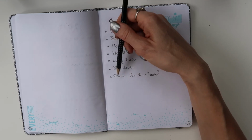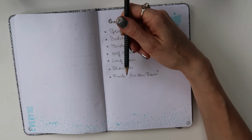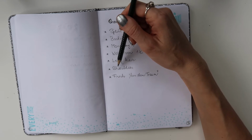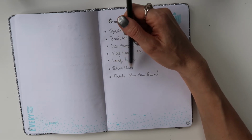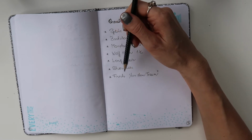And the last point here is to finish a book I'm reading right now. I'm reading a book from a German author called Matthias Schmidt. It's called Aus dem Traum. It's a second book in the series and it's a really good thriller.